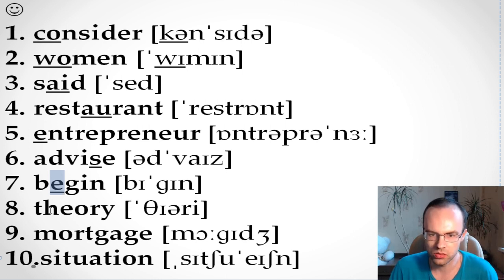Look. It isn't "theory". No. So it's "theory", like "ear". Look, it's ear. Theory, like ear. It's theory. So the next word.